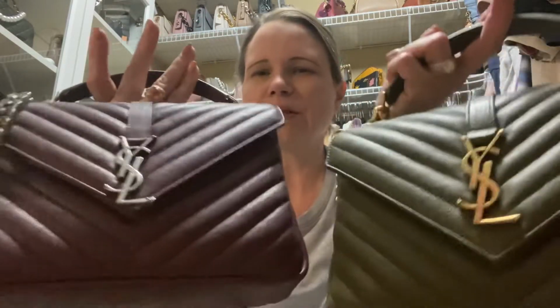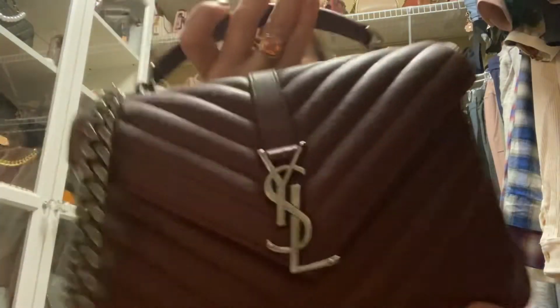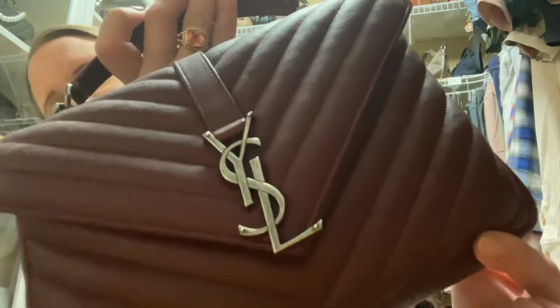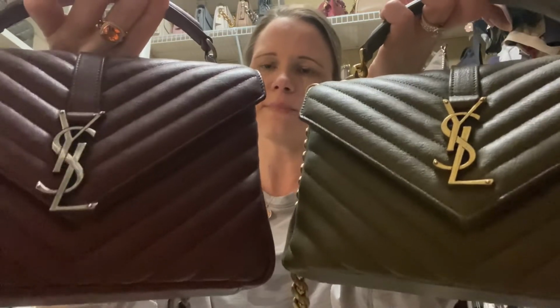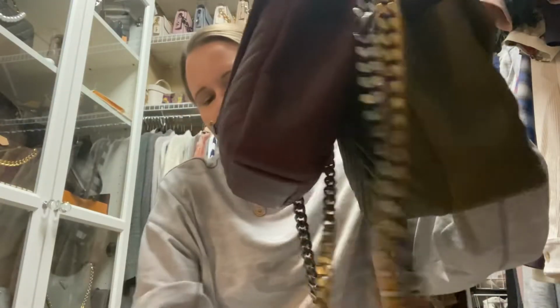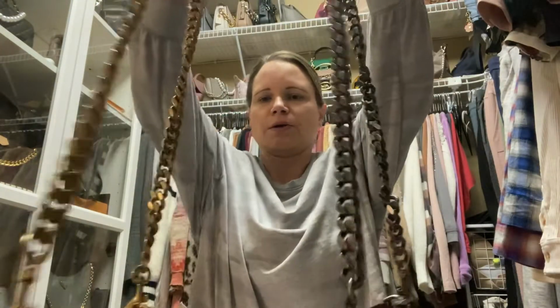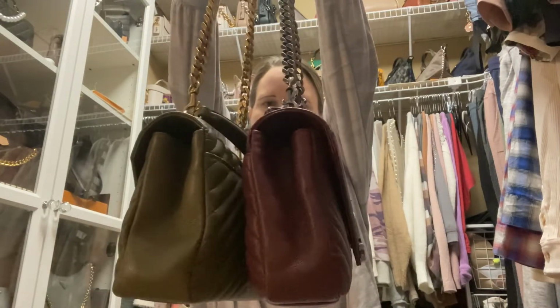However, you can see that the L is hanging off the edge of the leather just a bit. Let me see if I can show you a little better. And the problem with that is you might catch it on things. However, I'm pretty careful with my bags, and I don't think that will happen. I did check the chain leather bits that make it more comfortable on the shoulder, because I wanted to do a quick comparison to see if they were the same length from the old model to the new model. And it appears that they are the exact same length.